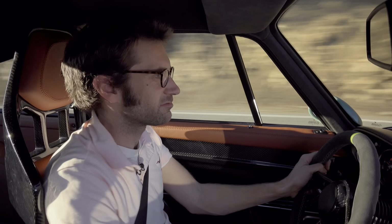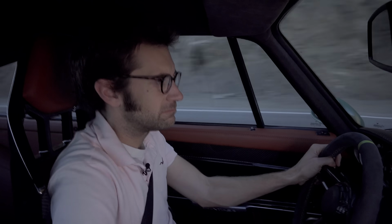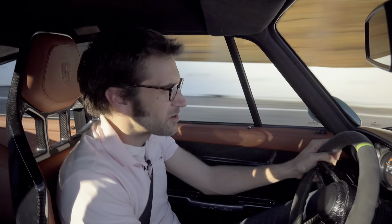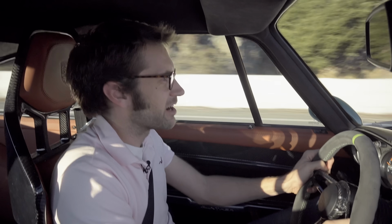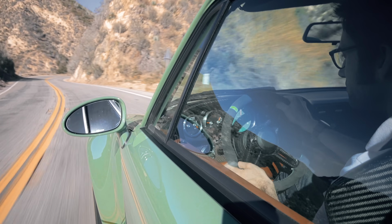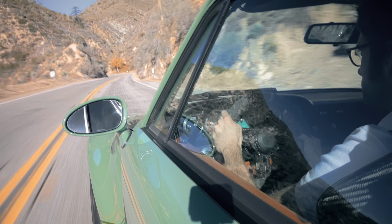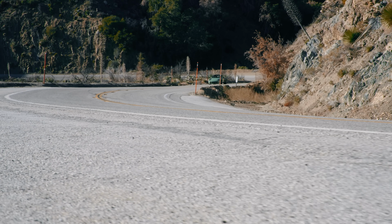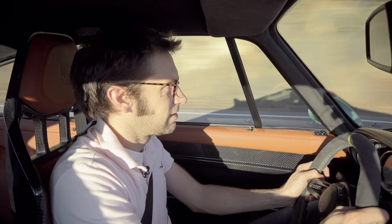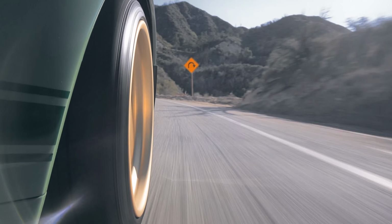It certainly gives you a sense of connection. As soon as you turn into a corner in this, you can understand why this set a 130.9 around Laguna Seca. It seems to cling on and on and on, and you turn in and you think, no, that must be it, and then you turn some more and it grips again, it leans in. I don't know what you'd have to do to completely run out of grip in this.